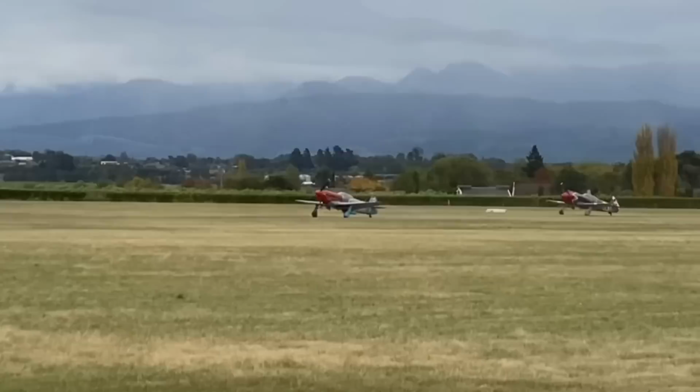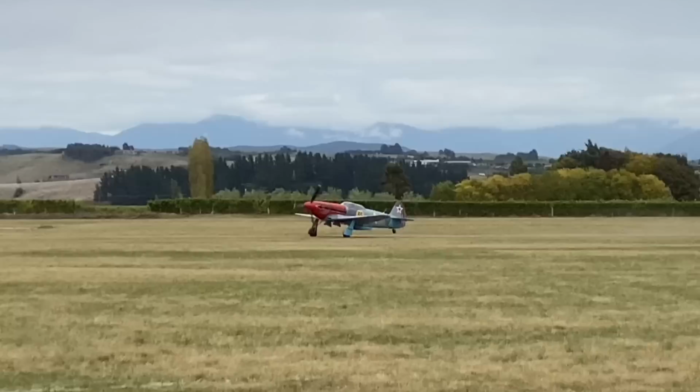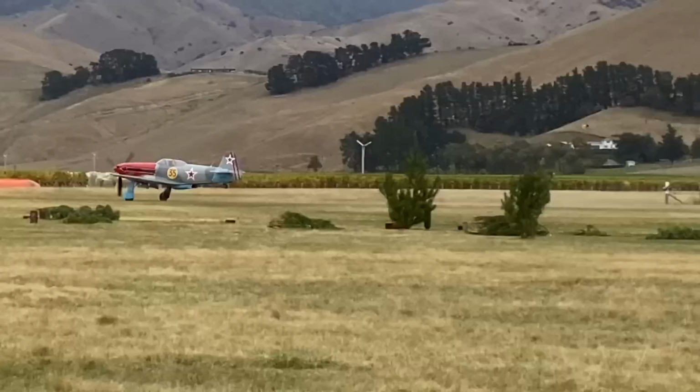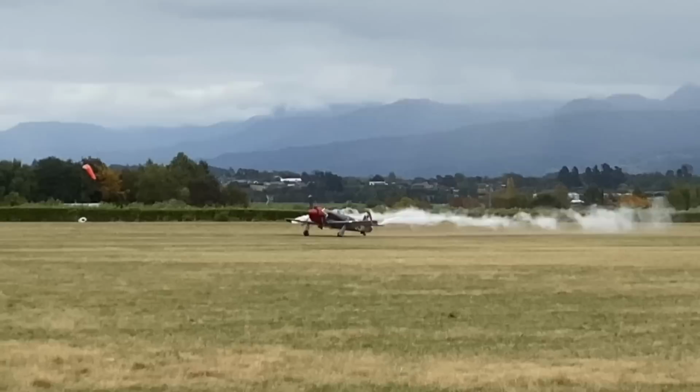Serving RNZAF officer. Give him a big hand if you would, as he taxis past. Airborne in the Yak 3, full noise. And here comes Mark O'Sullivan showing his particularly special party trick.